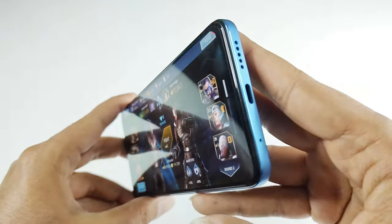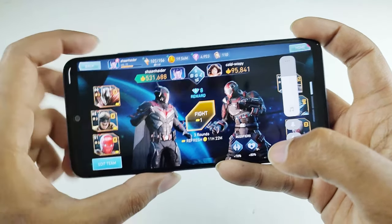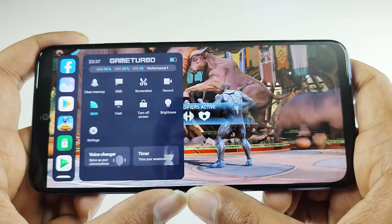So this is the maximum volume. Redmi Note 11 comes with a studio speaker setup and the volume is a bit high, so I'm gonna reduce it. And now let's play the game. So for this testing, as you can see that we are using the performance mode in the game turbo.